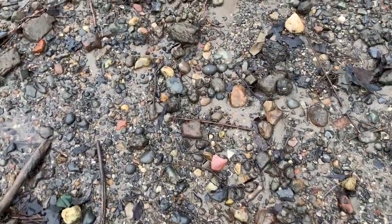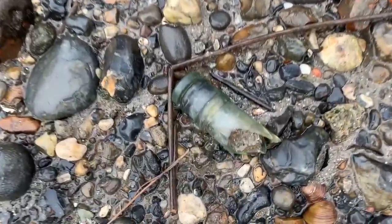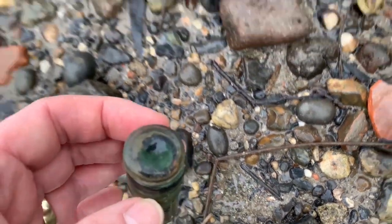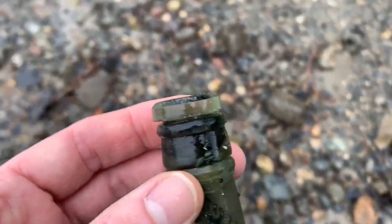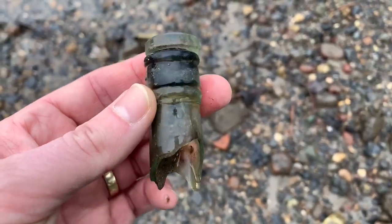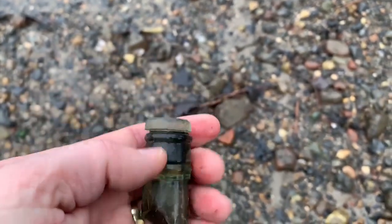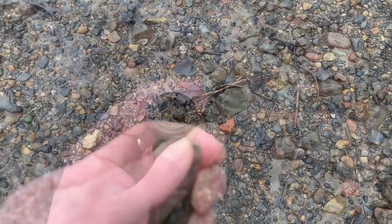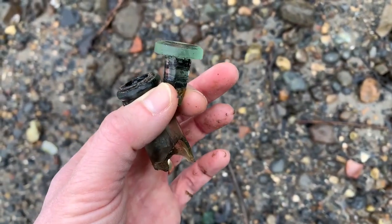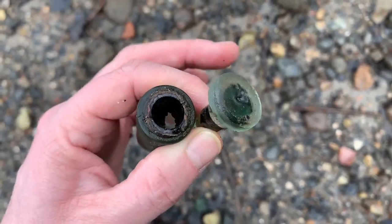Ooh, here's another thing that all you sea glass lovers will like. Look at this. Bottle top with the bottle stopper still intact. Oh, nice. Sorry, the base of the bottle, but I will keep the top stopper. Let's pop it out. It comes out. Yeah, you can see the cork is still in there. Kind of stayed with the base of the bottle, but the stopper came out. It's a nice one.